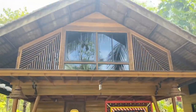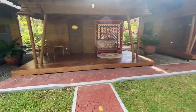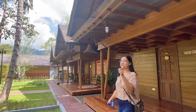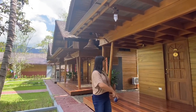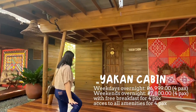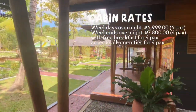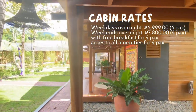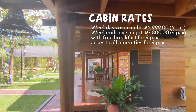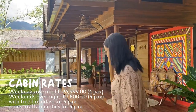Okay, now we are going to tour around the houses or the cabins here in Daya Farm and Adventure. So let's start with this one, the Yakan cabin. But I do not know if it's okay. And then after the Yakan cabin, we have the Tausog cabin. Let's go!